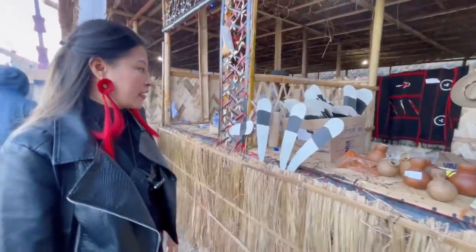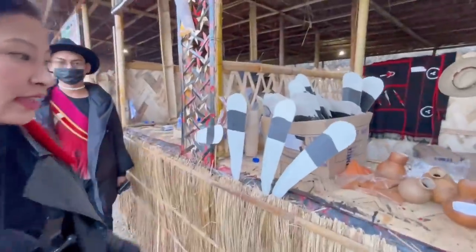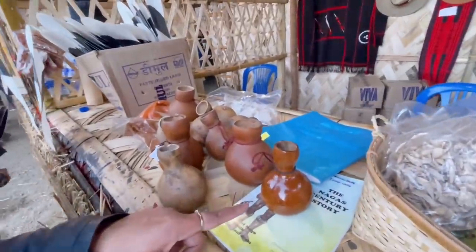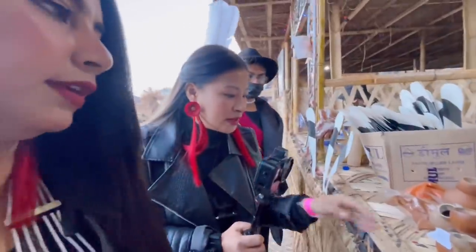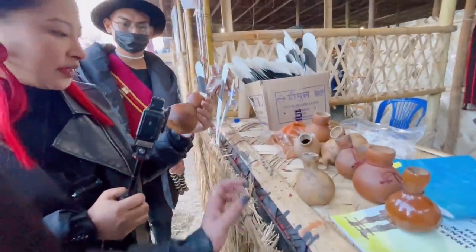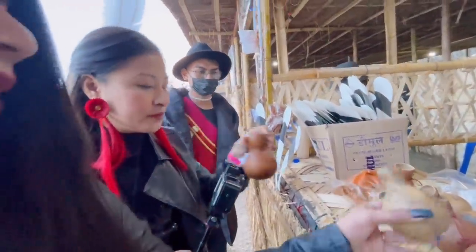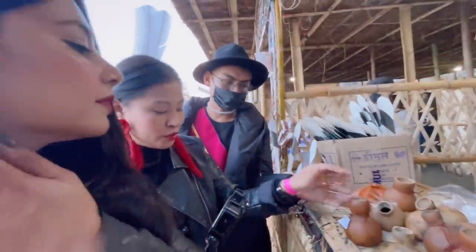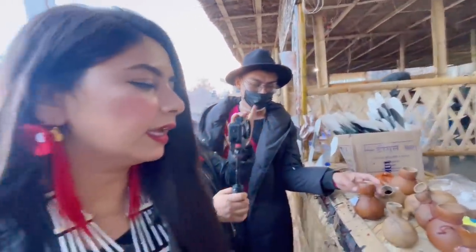Is this a painted one or the real one? It's painted, I guess. Yeah. These things, no, no, explain. What is this? What are these? Cup, na? Like to drink. It's very lightweight. Yeah. To drink this rice beer. Yeah. Like a kind of cup.